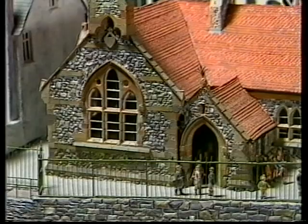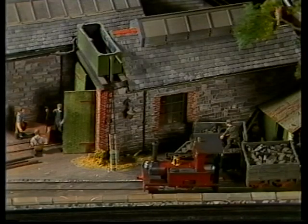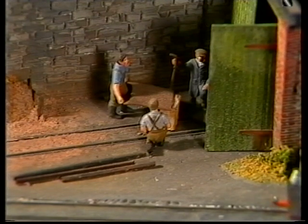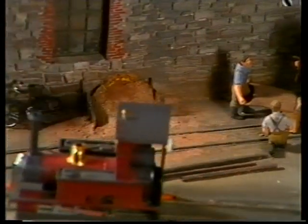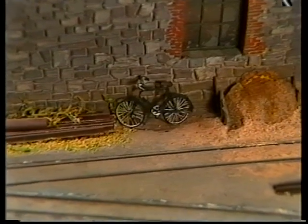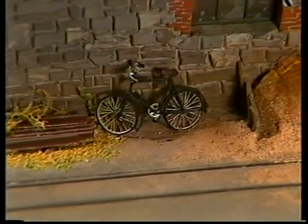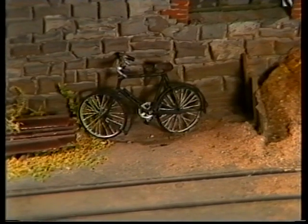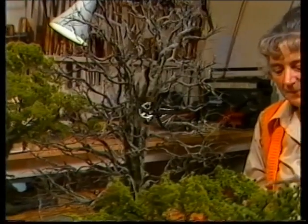The area down here has a little coaling stage and a group of workmen who are busily engaged in some problem, while next door is the station master's new bicycle. This comes complete with bell, brake levers, reflector, pump, and even spokes which I've formed from my own hair, gluing them in place. The trees which I make are made from this steel cable which is available from garages.